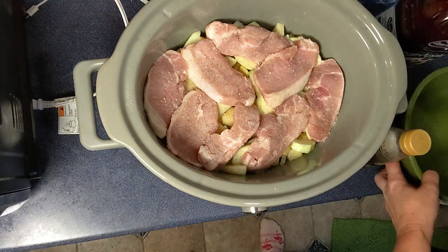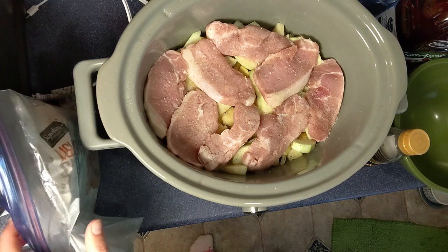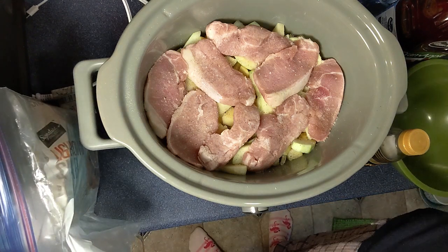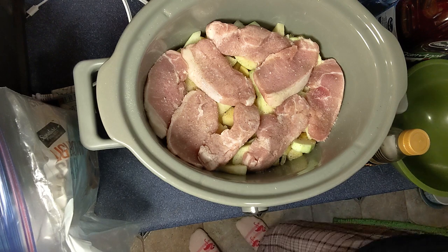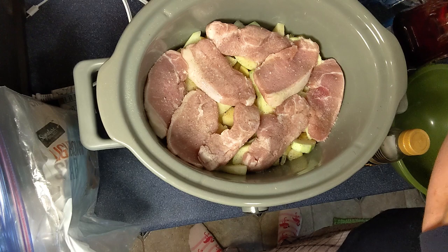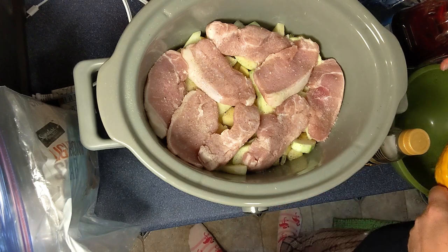Going to combine, it says a fourth of a cup of balsamic vinegar. A fourth of a cup seems like a lot. Let's start with our other ingredients. So half a cup of brown sugar is optional, and I don't want it to be too sweet, so I'm probably going to cut that into a fourth, but I do like to have the brown sugar in there.